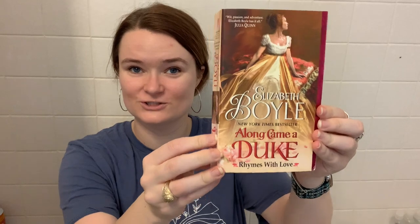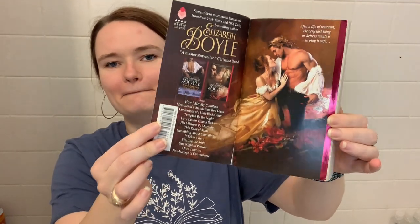Ooh, I don't own any of this author either. This is Along Came a Duke by Elizabeth Boyle. Look at this dress. I don't own any of her books. I've heard great things. Oh my gosh. Stunning. Just stunning.